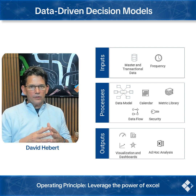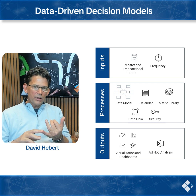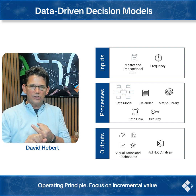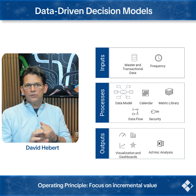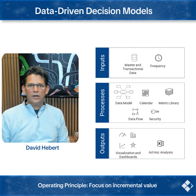So in summary, let's just touch on it again. Why do we want to make data-driven decisions? We want to increase our probability of making the right decision. We can make decisions faster and become more agile as an organization. And we can monitor the results of those decisions or the outcomes and be able to course correct as necessary.